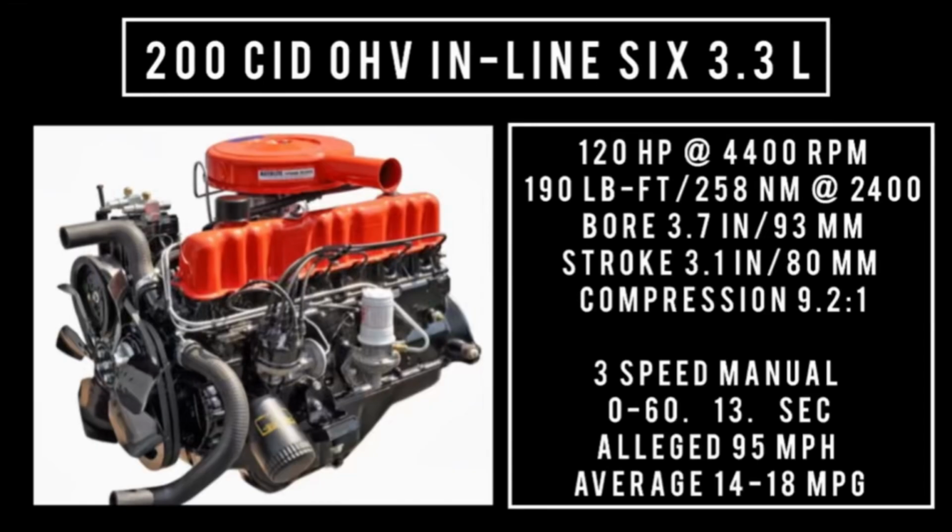while achieving an average. So this isn't the lowest gas mileage, this isn't the highest gas mileage. This is average: 14 to 18 miles to the gallon.